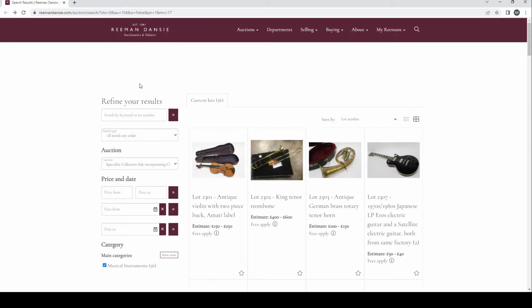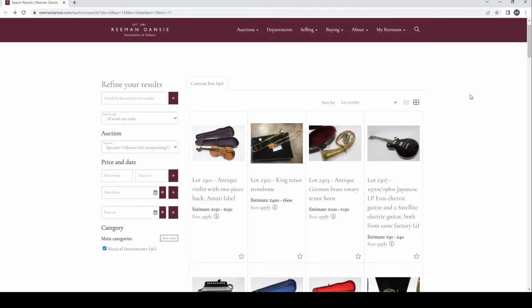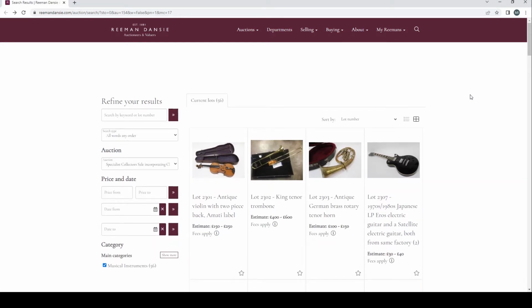Today we are on the website of Reeman Dansie Auctioneers based in the UK. This is a new auction house for me, but I saw that they have a big general sale coming up, a 3-day sale, and as part of that sale there's some musical instruments for sale, 56 to be exact, and this particular part of the auction is happening on the 31st of March. It's the 26th today, so still a few days left to go.